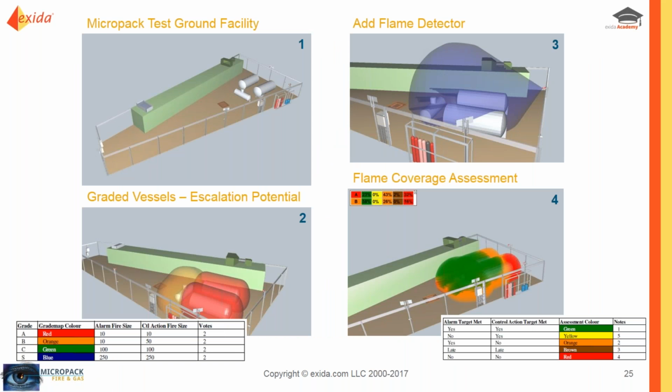So you can see here, these are the 4 processes involved in creating a flame detection assessment. First of all, we have to bring the model into the software. This particular model is a very simplistic model of our test facility in Aberdeen. We've got a very small, humble test facility in Aberdeen, where we can test different sizes of fires and actually assess different flame detectors' characteristics. So we bring our model in here.